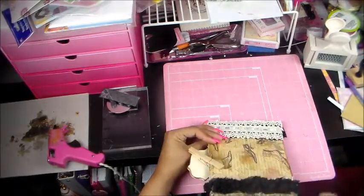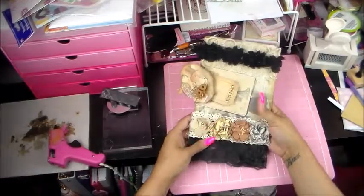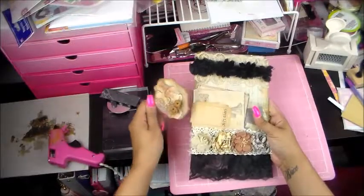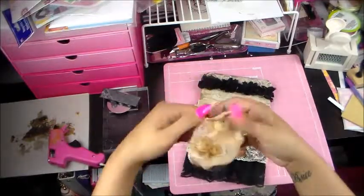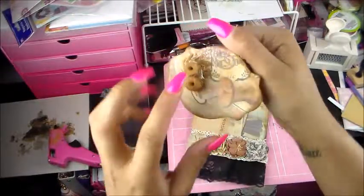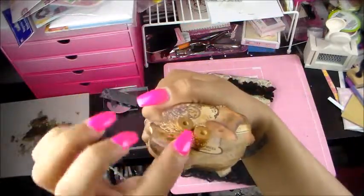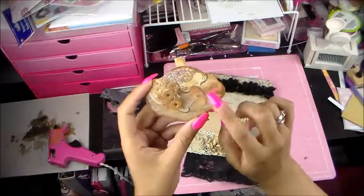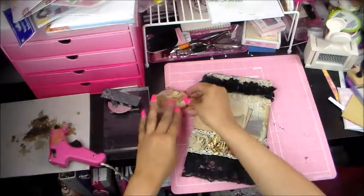It's like an altered clipboard. You guys, can you see this? Oh my gosh. Okay, so it looks like she's altered this paper clip. Look at the paper she used, you guys. Look at the little wooden spools and she put like fabrics on them. Can you guys see that? This is so cute. I'm in love. So she altered the paper clip.